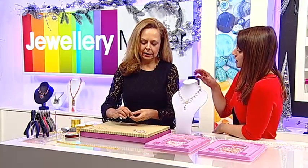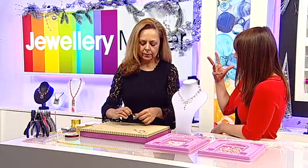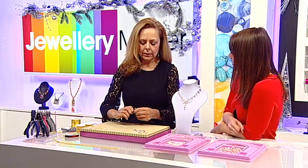Because this is quite a technique that you could use for tiaras as well, hair slides. Earrings, bracelet.